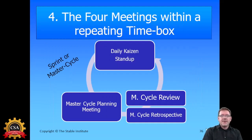Okay, so four meetings within a repeating time box. The four meetings in Stable are set up like Scrum, because Scrum is a proven model that works. We have a master cycle planning meeting at the start of a cycle. We have a daily Kaizen stand-up. And at the end of the cycle, we have a cycle review meeting and a cycle retrospective. Cycle review is with any management that wants to attend, and the cycle retrospective is just with our teams. With our team, we're reflecting on what went well this last cycle, what could be improved, and the third question in a Stable cycle retrospective meeting is what still feeds the hidden factory.